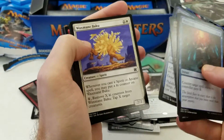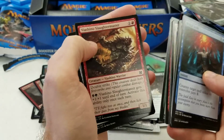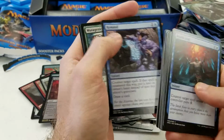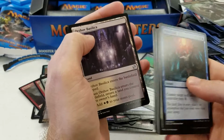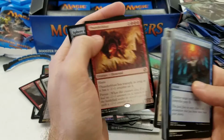I love Thoughtcast. Wax Main Baku. It's ridiculous. We lost the Vampire. Fiery Fall, Kabu Primarch, Vashino Slaughtermaster, Ruin Servitor, Remand, counter target spell. Like, $5. Nice. I like that. Mutagenic Growth, $1. Basilica, not worth anything. Thunderblust, not worth anything. Nope. 7/2 with Persist, -1/-1.